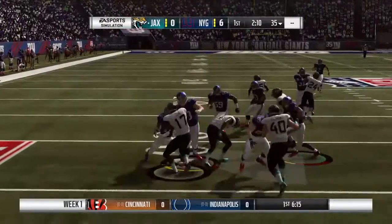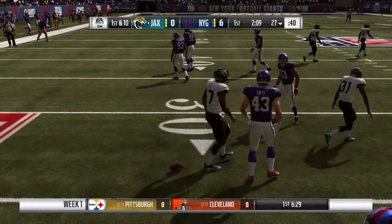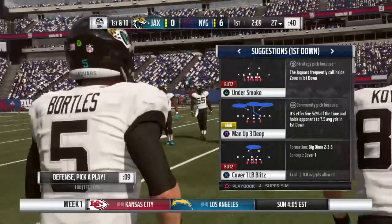And he'll take this across the 25, a couple extra yards up to the 27-yard line. The Jags heading out on offense.